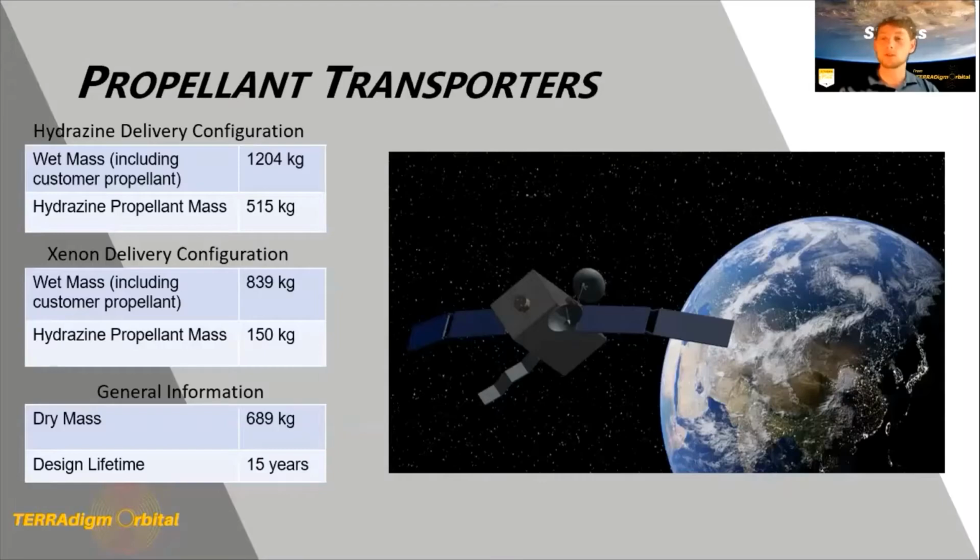The propellant transporters will be used to phase between the propellant depot and the customer satellites, delivering a specified amount of propellant. It has 2 configurations, one for hydrazine delivery and one for xenon. When delivering hydrazine, the xenon tanks will be empty, but when delivering xenon, the hydrazine tanks will still store at least 15 kilograms for its own maneuvering. It has a dry mass of just under 700 kilograms and a design lifetime of 15 years.